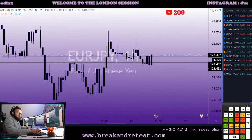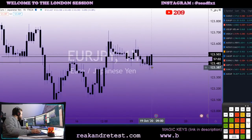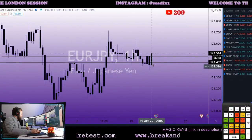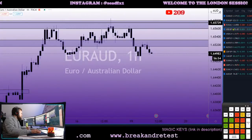Because it was just gaining some strength to push all the way up. But I didn't expect this deeper pullback. See now, London open and straight to the upside.